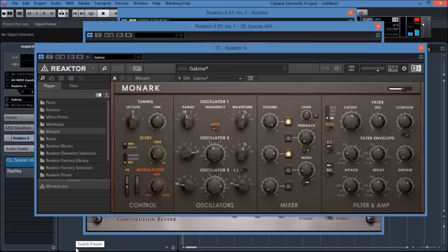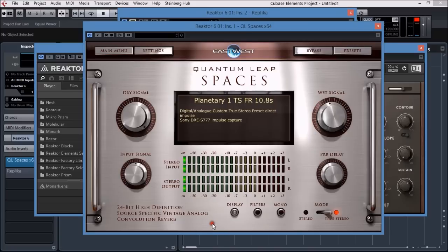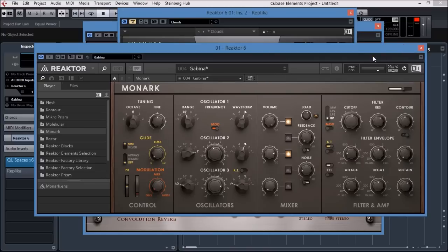Brilliant. All right, guys, so there's a look at Monark on its own, the filters and stuff, the tons of effects, and how easy it is to program. Beautiful interface, very straightforward, very clean, and it works. You touch a note, and it's very sensitive, it's very nice. Then we tried it with a bit of Replica and some of the East-West Quantum Leap Spaces convolution reverb, which is very cool for real instruments, but obviously sounds lovely with synths as well.